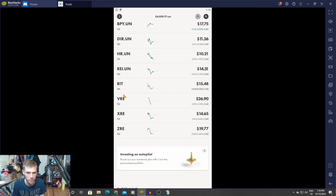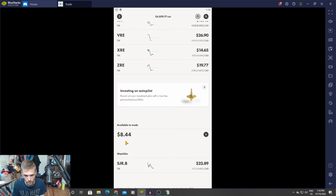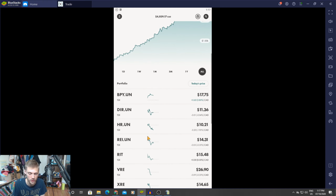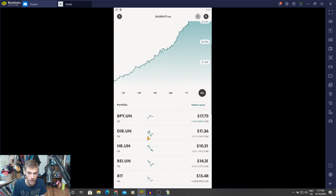And once again, the bulk of them have gone up over the past little while. We're still sitting in the negative in some of them because we did buy them before the crash, but they have gone up quite a bit. And we have $8.44, so I don't think we can buy anything with the dividends we got. Looks like we'll have to wait till we do another deposit.